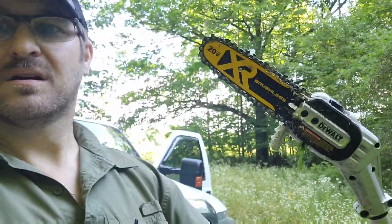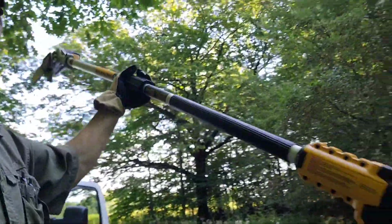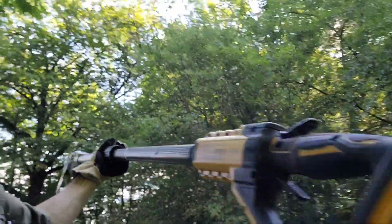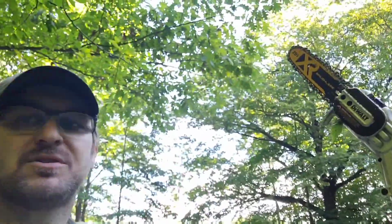But I just got to go through. It's worth the half hour or so it takes to do this. I'm just going to get this done real quick and get going because I got to get some seed in the ground. I picked up this DeWalt cordless pole saw, and so far so good. I haven't done a whole bunch with it, but so far so good.